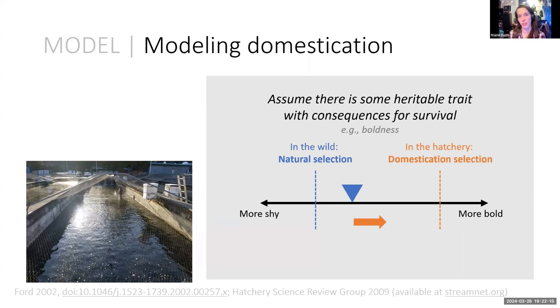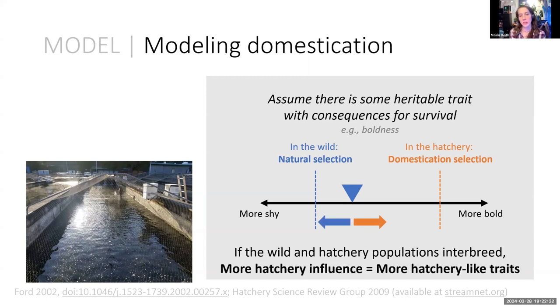So if hatchery fish survive better in the hatchery, if they are more bold, if they're able to get food, for example, more quickly than their peers, domestication selection might cause the trait in the hatchery population to move away from the trait that would be optimal in the wild. So over time, if the hatchery population and the wild population are interbreeding, if there's any amount of introgression in the system, what we have is a tug of war between the natural selective pressure in the wild and the domestication selection pressure in the hatchery. And the more hatchery influence over the genome in the wild population, the more hatchery-like traits we're expecting to see, even for fish that breed and rear in the wild.